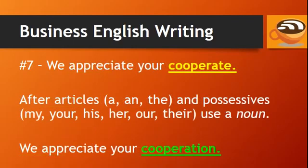Number 7. We appreciate your cooperate. After articles like a, an, and the, and possessives like my, your, his, her, our, and their, always use a noun, not a verb. Cooperate is a verb. So the correct sentence is, we appreciate your cooperation. Cooperation is the noun form of cooperate.